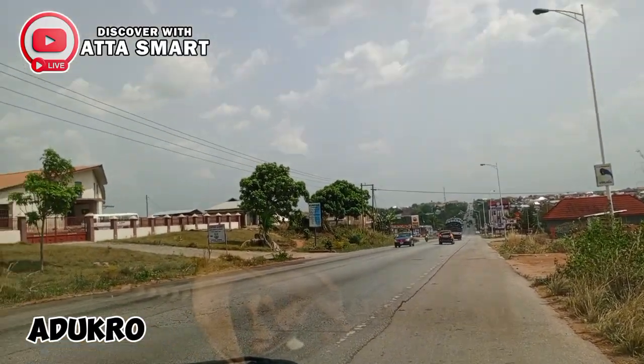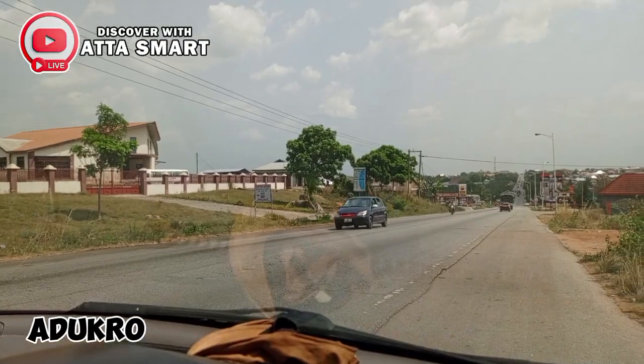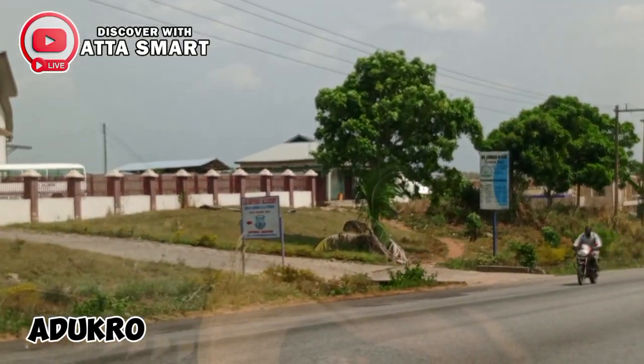So we are now heading towards the Offinso Township.